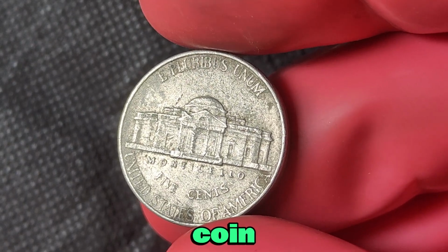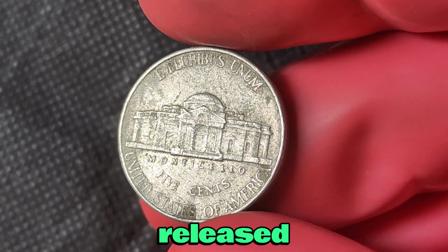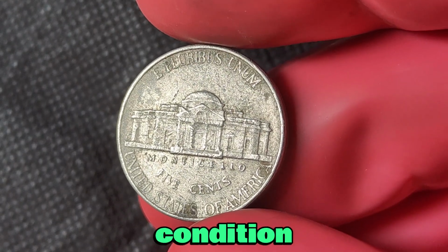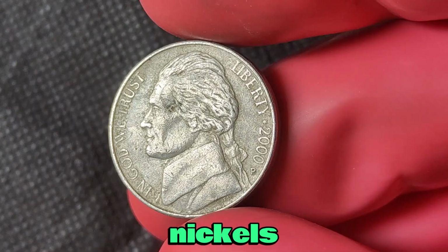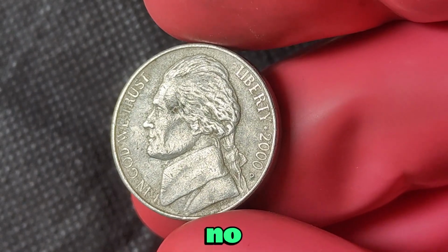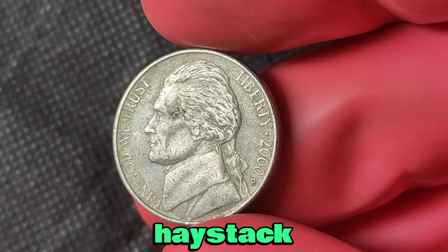The rarity of the coin, combined with the fact that only a small number of these error pieces were released, means that finding one in good condition is extremely difficult. The majority of 2000 P Jefferson nickels were produced normally, with no errors, so finding one with the double die effect is like finding a needle in a haystack.